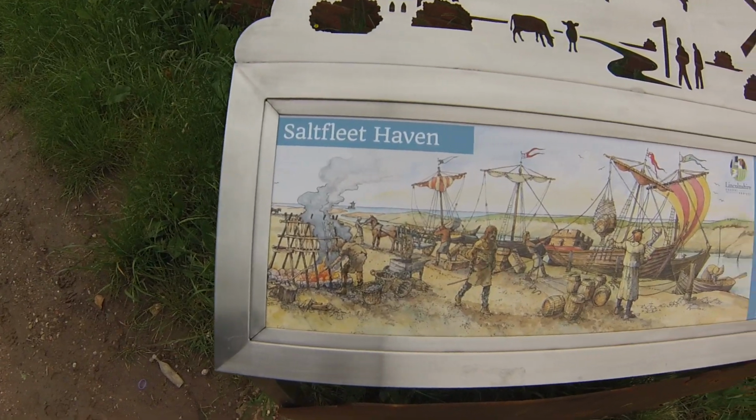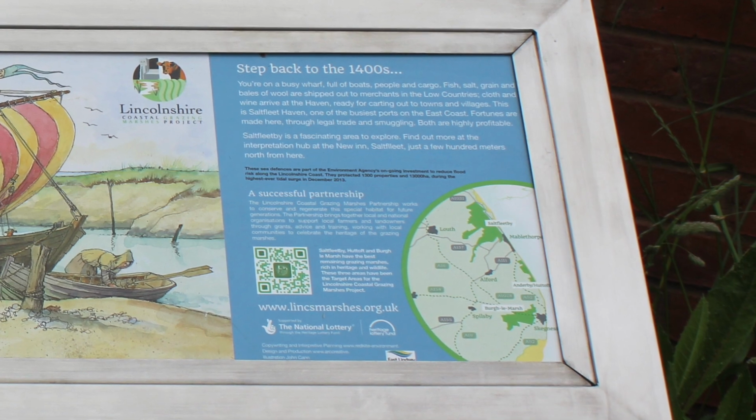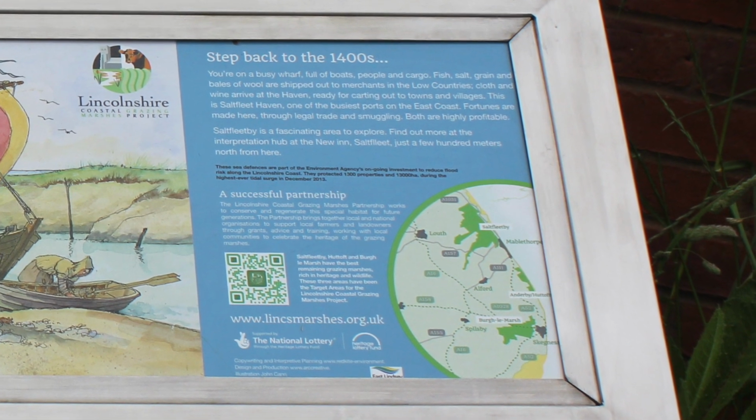What I'll do is I'll flash you a quick little bit of info on screen now. As you can see, the sign there tells you a wee bit more. I don't want to quote any dates wrong.